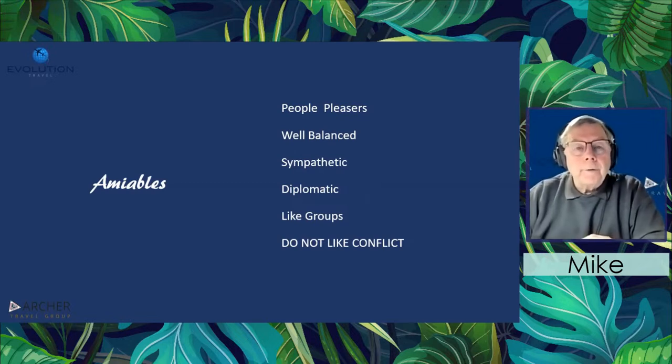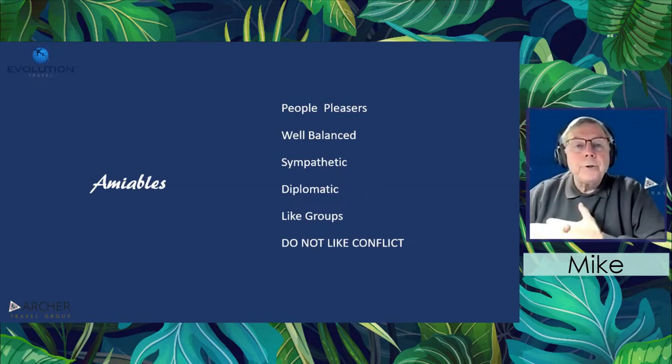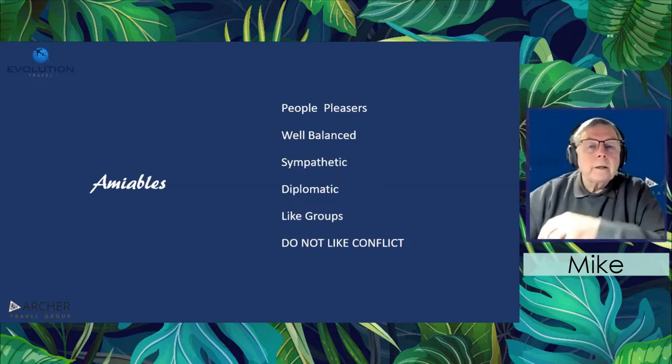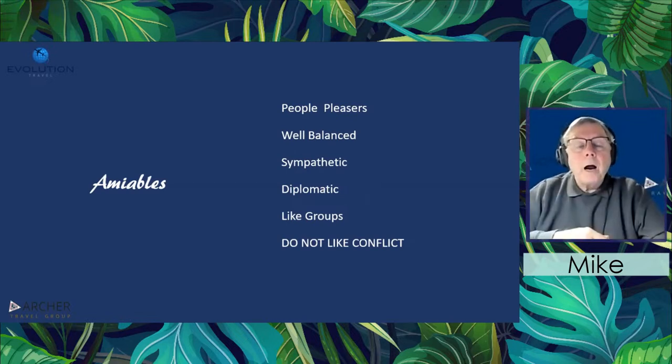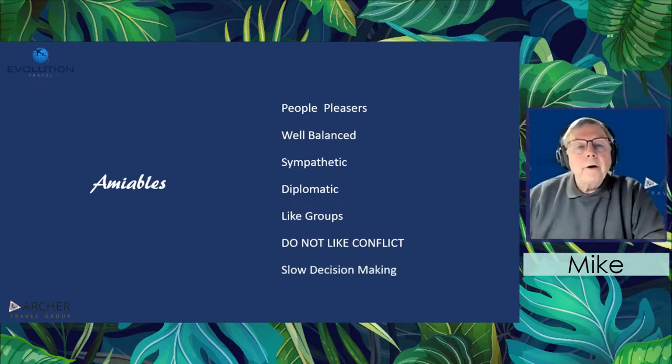The owner of the company I worked for, Don Walsworth Sr., was the classic amiable. When there was a problem in the plant, nobody wanted to go talk to him about it. But what they learned was, if there was a problem, they would go to him and say, "Don, we've got an issue here, but here's how we're going to solve it. What do you think?" So they would come in with a constructive solution to a problem that they envisioned in order to minimize his stress level. So that's one of the ways that you can work with an amiable: if you sense a conflict, come in with a solution.